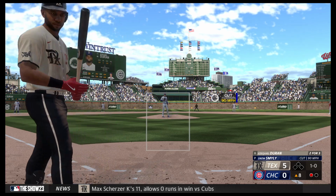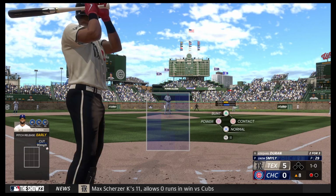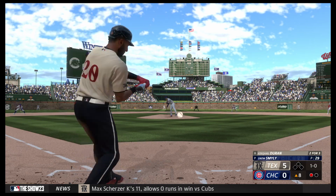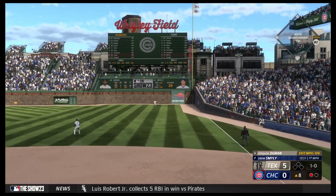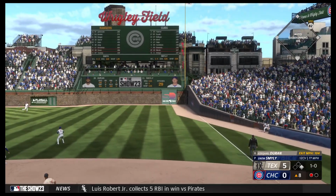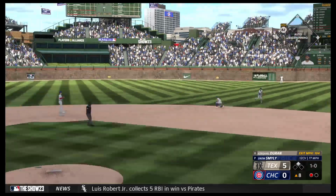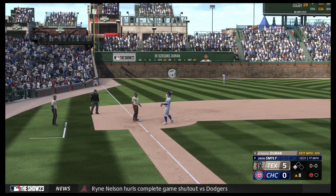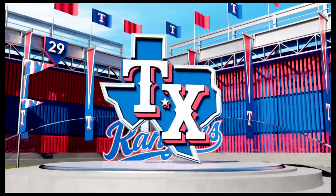Duran at the plate and takes high there. Swing, and that ball smashed on a line. And that should be extra bases. Around first and hustling for second. Not stopping. He's going for 3. Cut off, throw to third. Not in time. He's safe. I'm sure he feels really good about that one. Nice job of driving that pitch the other way on a line.